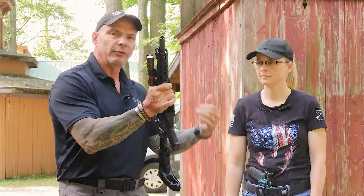Can you explain that? Sure. Okay. So this is a rifle. This is a handgun. Now, what's interesting, if you get on the ATF website, and I encourage everybody to do that, to look this up for yourself, the main thing, according to them, that makes this a handgun is it's designed to be fired by one hand or with one hand.